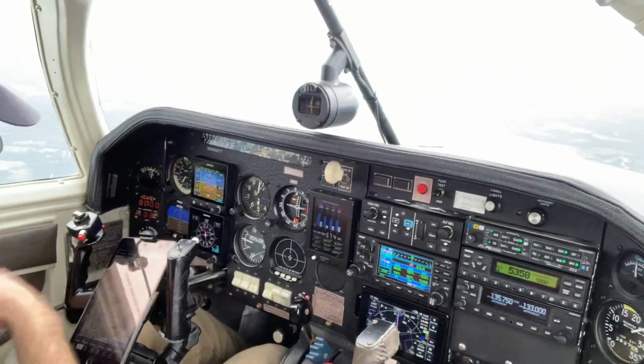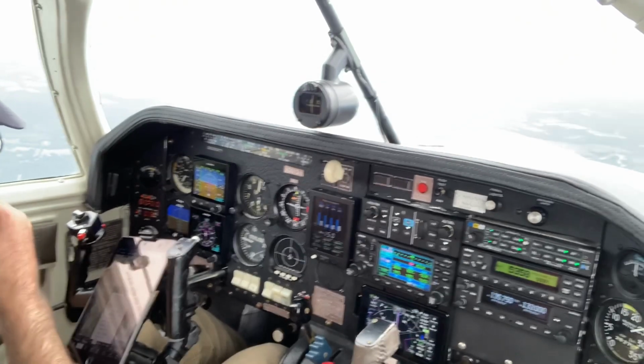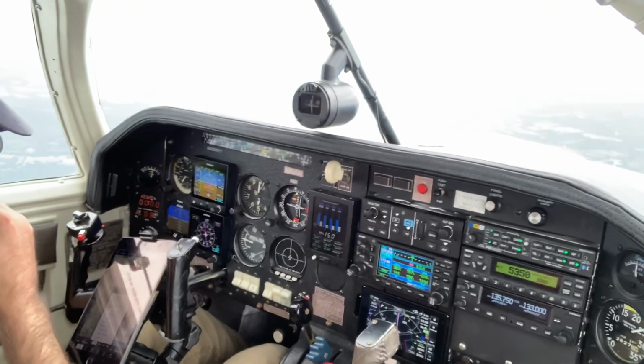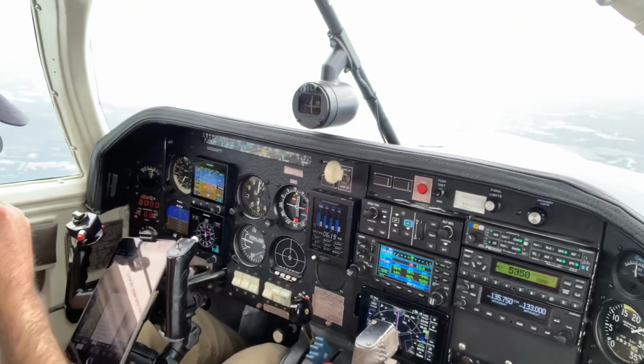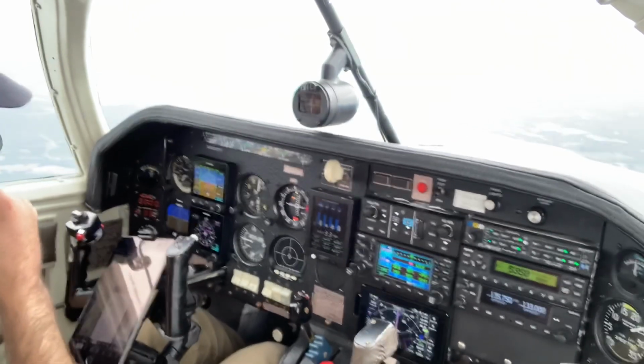Weather down in Wilmington is VFR conditions with some gusty winds pretty much down the runway, winds 220 at 16, gusting to 27, with peak winds at 30 knots, pretty much right down the pike.